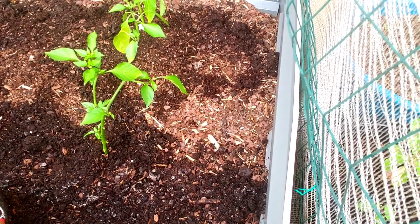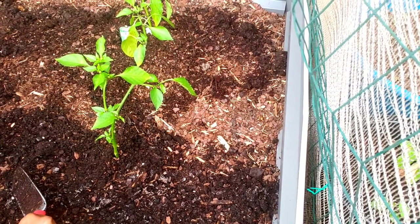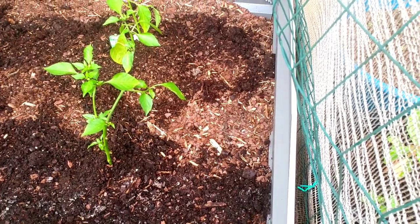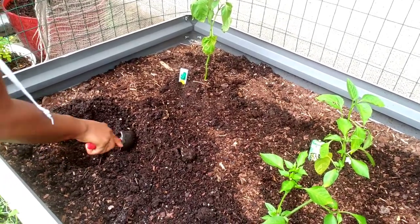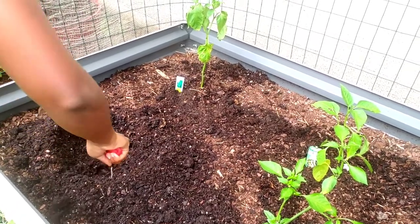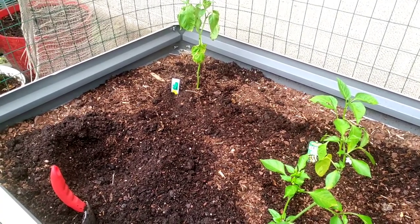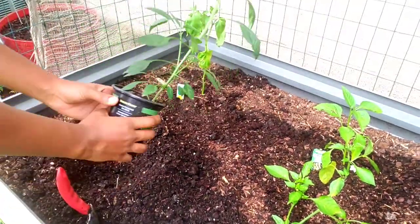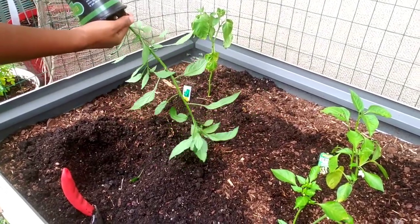Mr. Papa. And Mr. Banana. That's the birthday. I must have mixed up the mystery pepper. And my hot cayenne gonna go right here. Just out here trying to beat the rain. Cayenne. Because it's so about to pour.